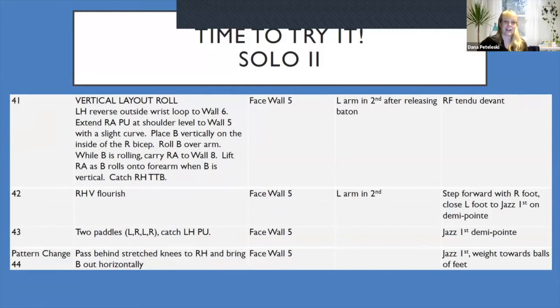Absolutely. And then after the two paddles, so left, right, then we go into the pass behind stretched knees for our pattern change. So that's where we used to have the pretzel, but now it's just a simple pass. And take advantage of the pass with stretched knees to really bend forward, keep the knees straight, weight forward, and feel the stretch behind the knees.